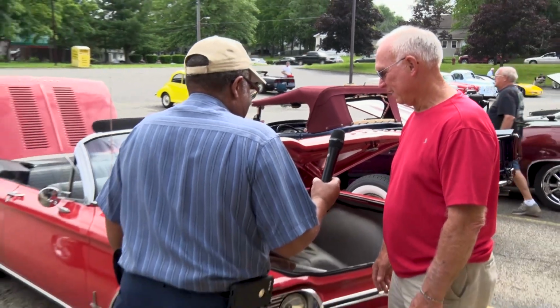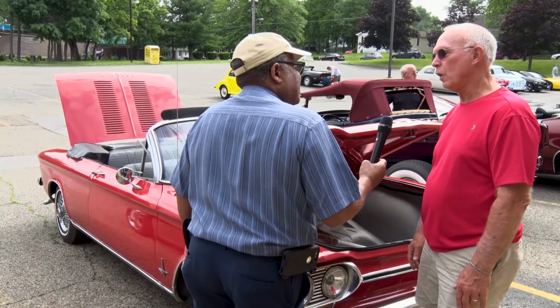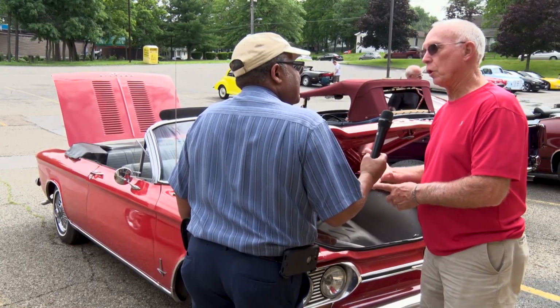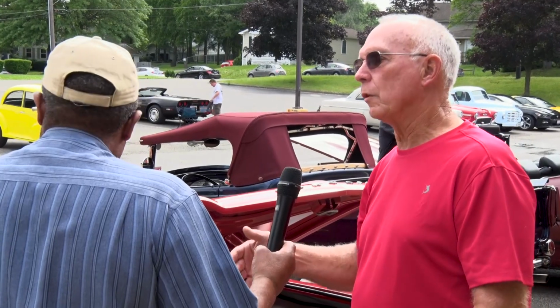And how long have you had this? I've had this for 3 years. So you didn't restore it, you bought it. No, I bought it. Well, the guy had it before me. He used it for shows. So he took it in a trailer everywhere he went, and I bought it as a driver. So I've had to redo everything to make it a driver.